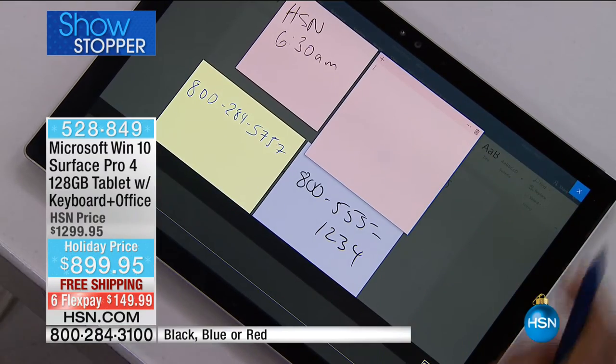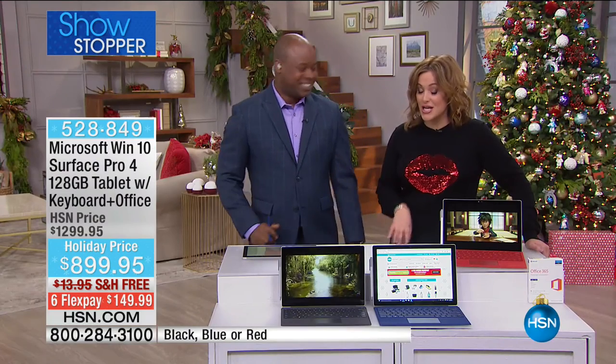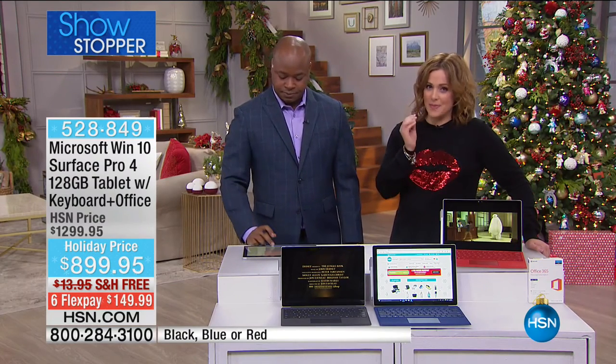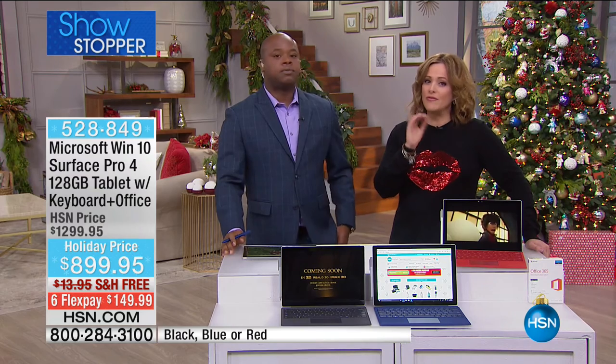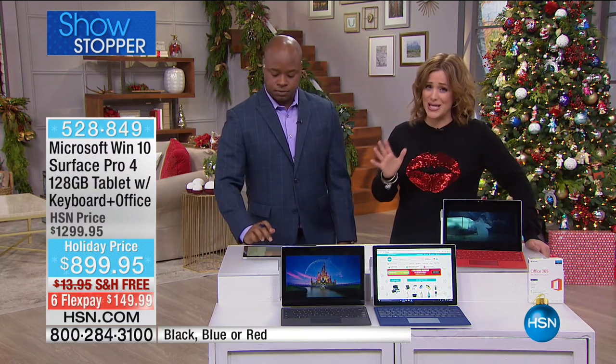I mean, this does so much more than the tablet I have, and I paid a lot more money than this. I want you to understand, there's a reason this is the top-selling 2-in-1 in the country. We worked so hard with the good folks at Microsoft to get you this amazing deal. We've got a great deal for you.